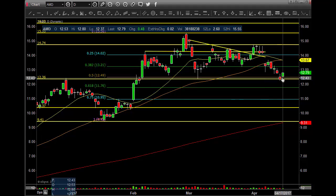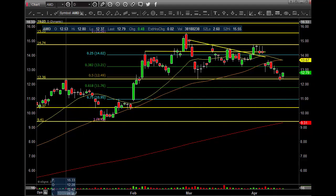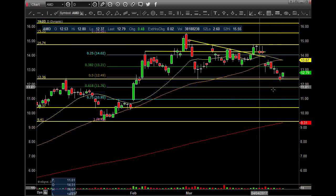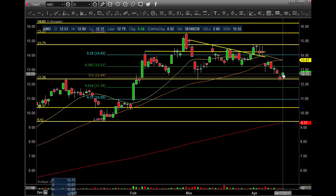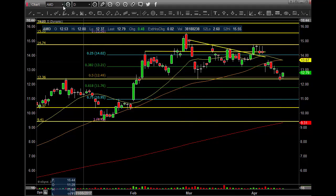So still a little bit weak below the MAs. Right at the pivot. Let's see how it reacts with the markets in the next couple days. Everything's a market trade, guys, right now. Markets go up, these are most likely going up. Markets go down, they're more likely to go down, unless some news or Elon tweets or, you guys know the drill.